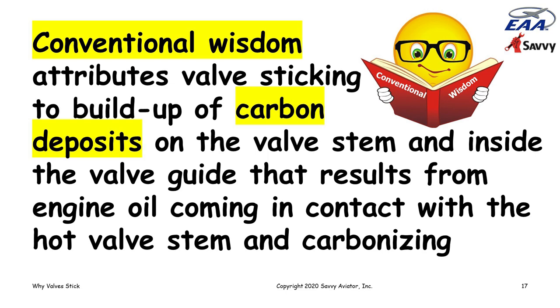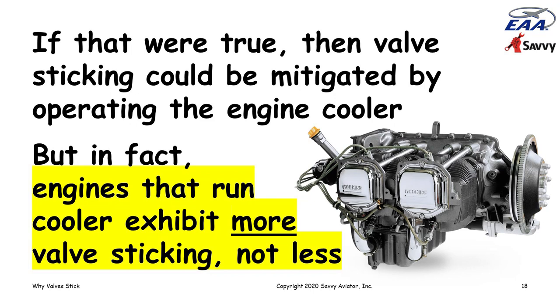If it were true, then valve sticking could be mitigated by operating the engine cooler. And in fact, a lot of the stuff you read will recommend that operating the engine cooler will help this problem go away. But in fact, that's just exactly opposite of the truth. Engines that run cooler exhibit more valve sticking, not less. And in fact, Lycomings exhibit a lot more valve sticking, and their valve stems run a lot cooler than Continentals.